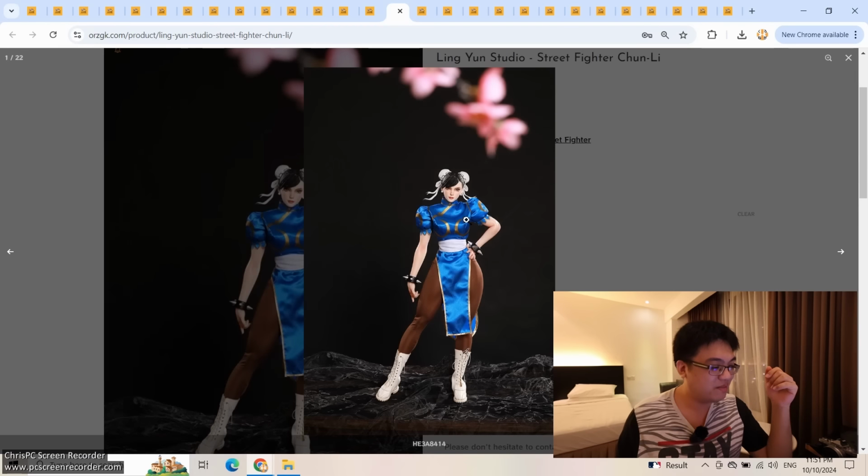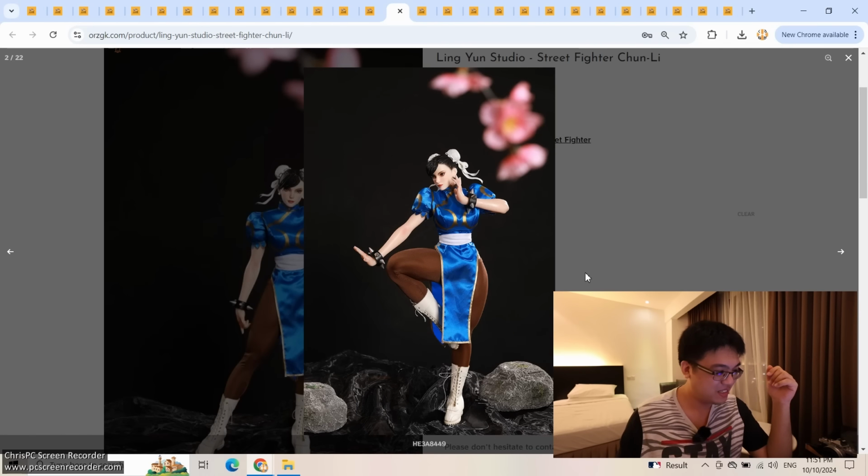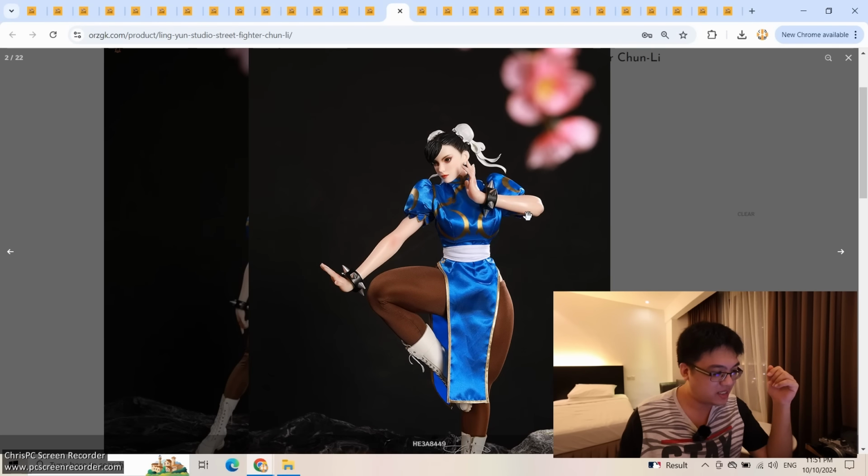Okay, the thing is that I don't know what is up with that elbow over there. It almost looks like she broke her arm, right? It looks very unnatural over here, this left arm. What do you guys think? I think the skin region is a bit too shiny. They need a material that is not so shiny for her skin area.